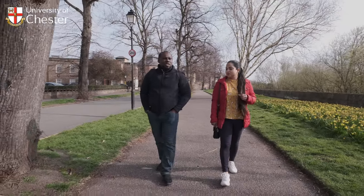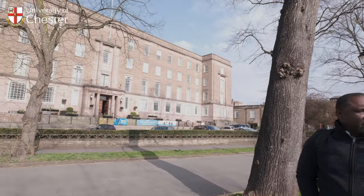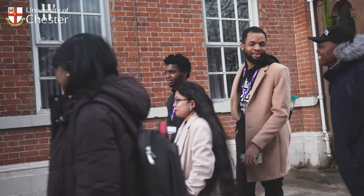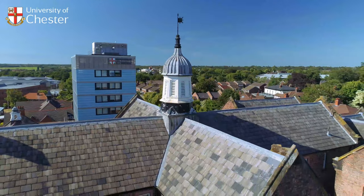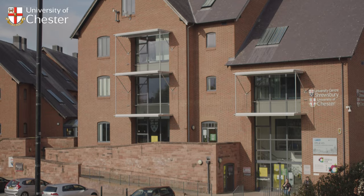Medical School is home to more than 800 students from over 20 countries and offers a range of undergraduate and postgraduate programs in medical sciences and clinical medicine. A number of our undergraduate and postgraduate medical sciences programs are taught at the university's main campus at Exton Park and at our University Centre campus in Shrewsbury.